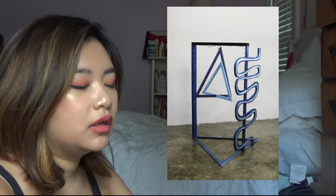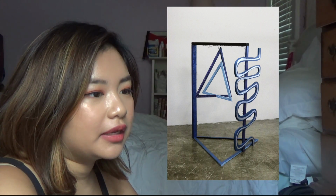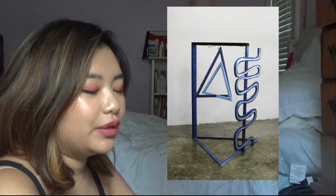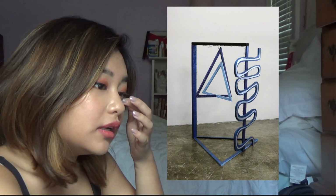Space, my 3D design was this wood project, and this was the first major project that I made. It was really intimidating because I had no idea how to work any power tools, but you learn, and it was fun.